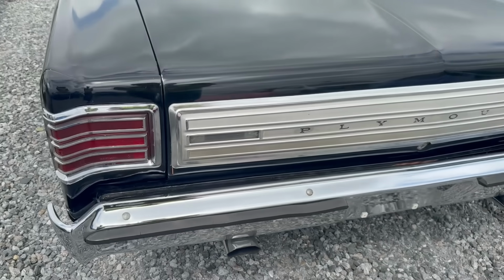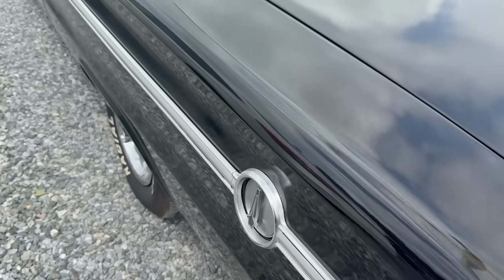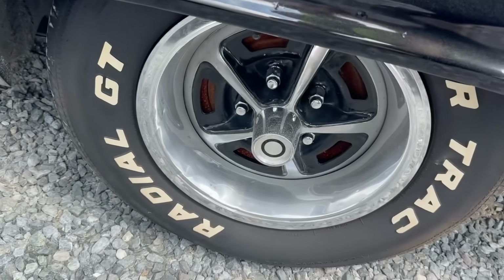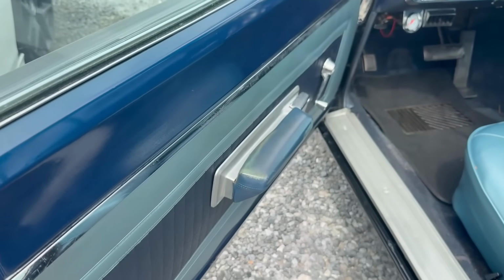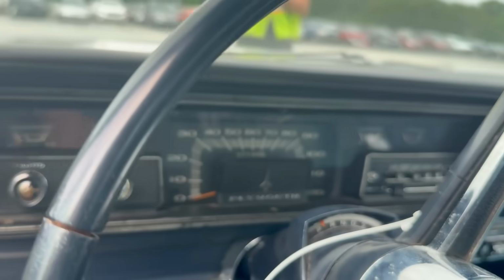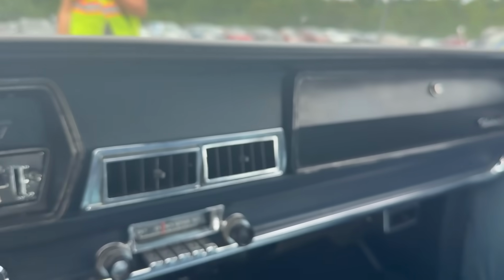Definitely a classic Mustang, muscle car right here. It's got some racing wheels in the back. This is nice. So, 1966 Plymouth Belvedere, pretty cool. Usually they come with a little V8 small block, which is still pretty nice, but then people swap it out.